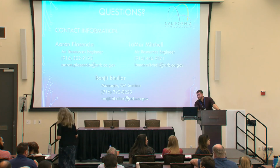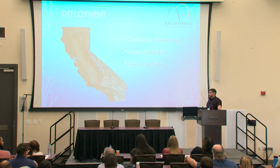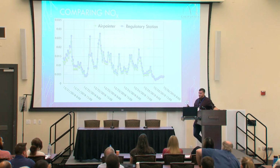Going back to the AIRPOINTER, where you're comparing the NOx values, was there any difference in the instrumentation on that, or was that a scrubbing that the AIRPOINTER was actually having on those values? They're both API systems, but yeah, I think the main discrepancy was there was an issue with the NOx calibration on the AIRPOINTER. Okay.